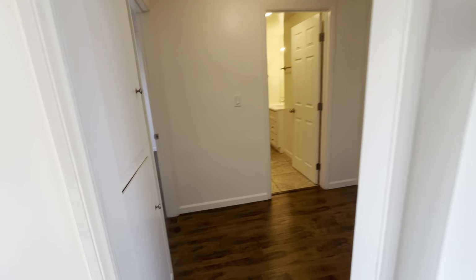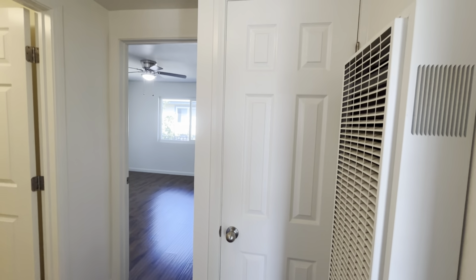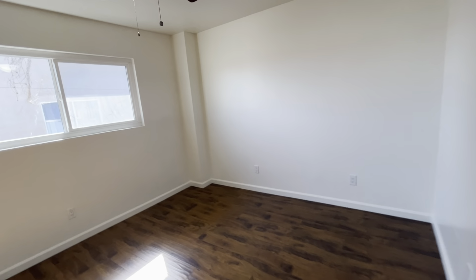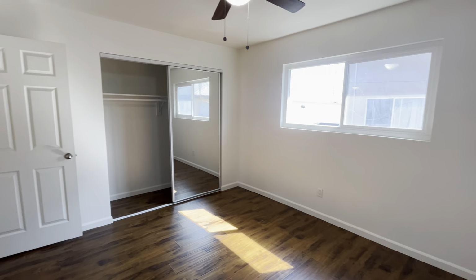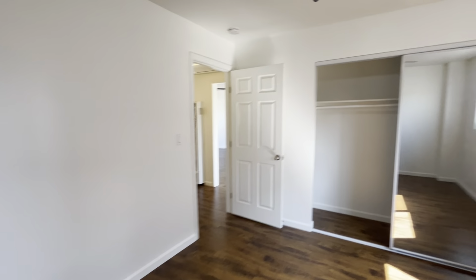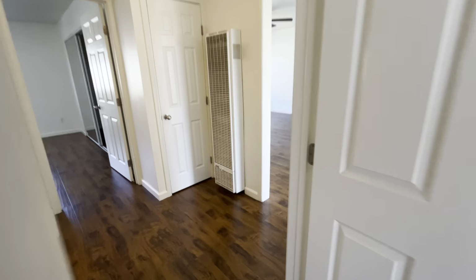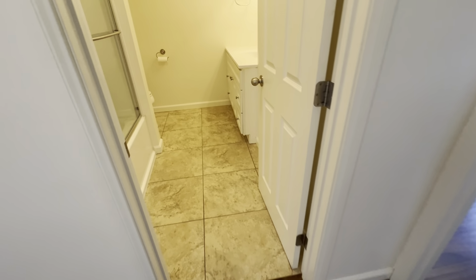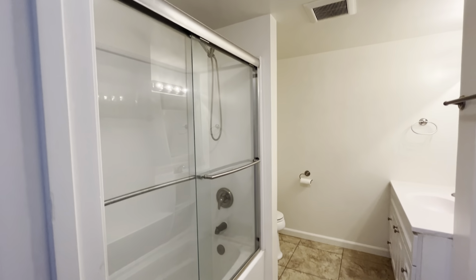Here we have our hallway, has some cabinets for storage on my left and a closet for storage on the right. To the left is our first bedroom, mirrored closets, ceiling fan in here. Very nice sized bedroom. All right. I'll show you this closet in here. Pretty good size.